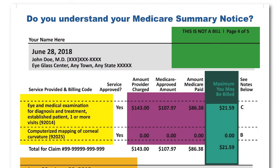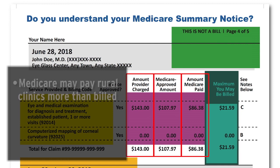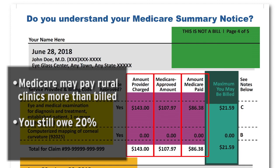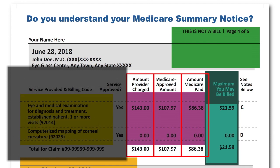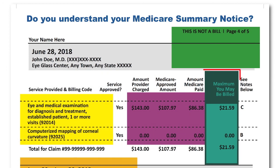It looks like under the columns it shows what was charged and what was approved and paid by Medicare. Medicare generally pays 80% of what they approve, and you owe the remaining 20%. If you go to a rural clinic, they may pay the provider more than was billed, but you'll still owe the same 20%. If your provider does not accept Medicare assignment, you may owe up to 15% more. Under the maximum, you may be billed part.